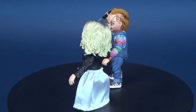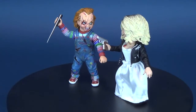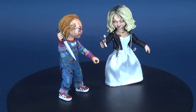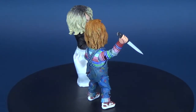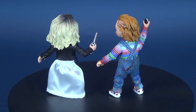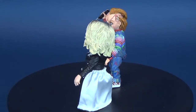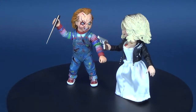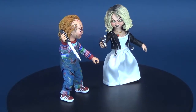Now, having a look at this set, immediately picking it up and spending some much needed time with the two characters before finally hitting record, I can tell you, I adore this set. I adored the Ultimate Chucky that we had already gotten before, though I slightly diminished it in this review, and I apologize for that as well. That is a great Chucky if you want the iconic looks of Charles Lee Ray from the earlier Child's Play films, prior to, of course, the staples, the scars, and everything else that is on Bride Chucky.